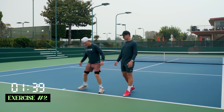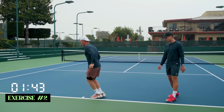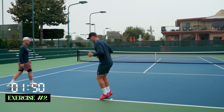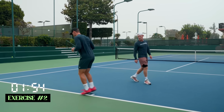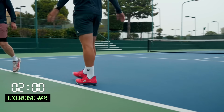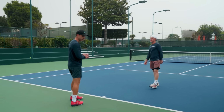Now we'll go feet together, okay, sideways, quick. Okay. And backwards. All right, good. Exercise number 2 done. So nice and easy. Yep. All right, what do we got for exercise number 3?